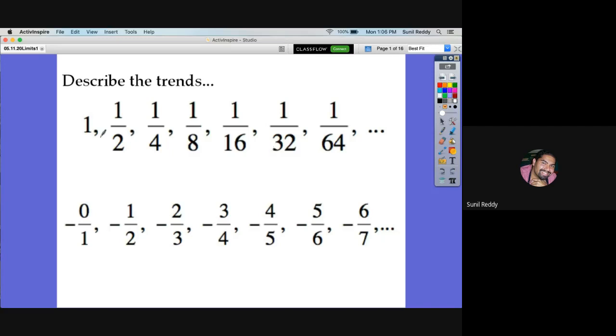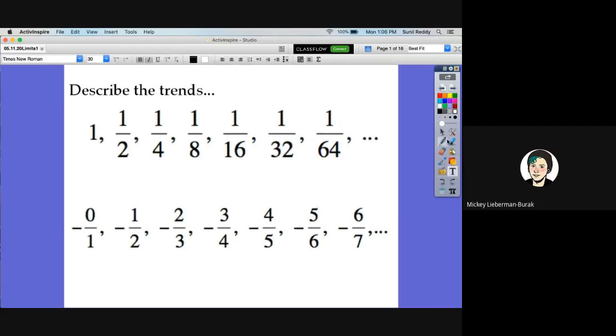So in this first one, where we have 1 followed by 1/2, 1/4, 1/8, 1/16, 1/32nd, does anyone want to pop on the mic and talk to us about what the pattern is that you see? The first one is taking half of the previous answer. That's true. So every number in the first sequence is half as large as the one that came before it.